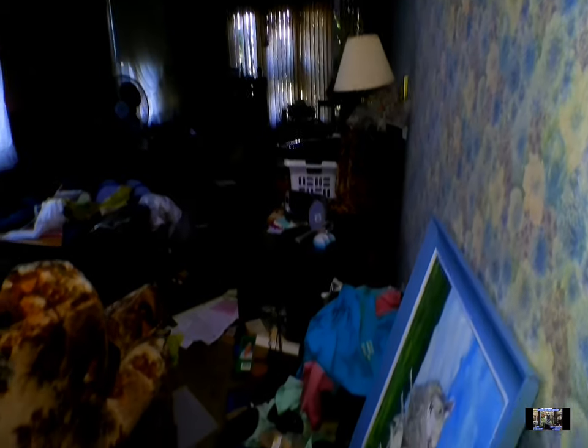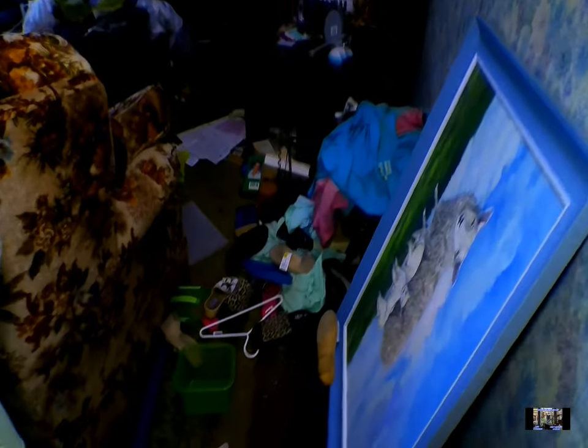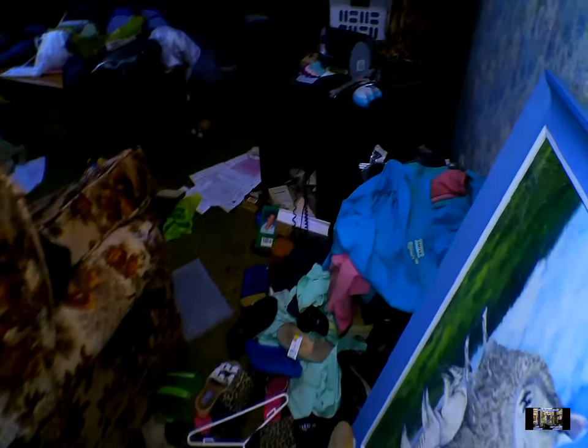Here's another entrance to a different basement. Well, different part of the basement. Clothes here. Doing the best I can for light. I've got a new one coming, but it's not going to be here for another couple days. And it should make things real nice.